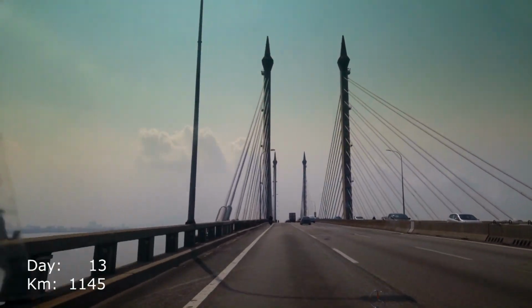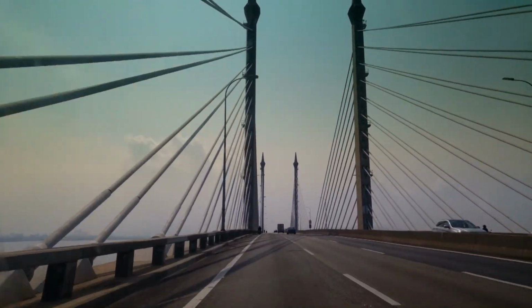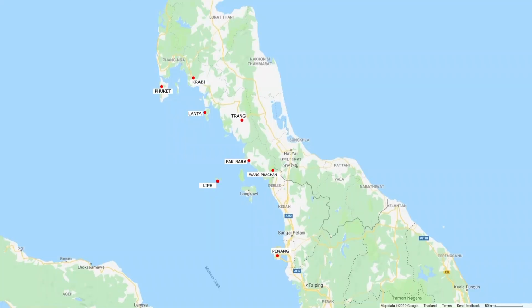After 4 days in Penang, it was time to drive back to Thailand. We were going to use the border checkpoint in Sadao and then go to Hat Yai.